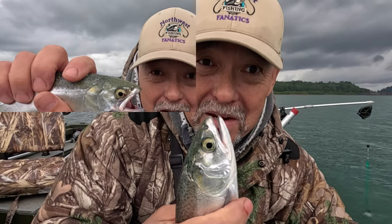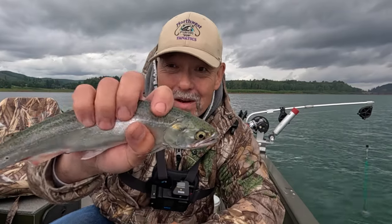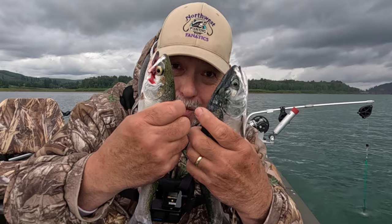So this guy is gonna go in the frying pan. Here we go. One is a whopper. The other one is not bad. They are both gonna be eaten.